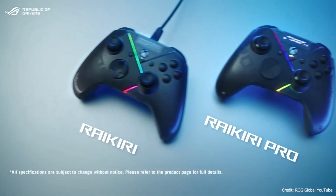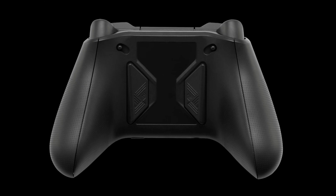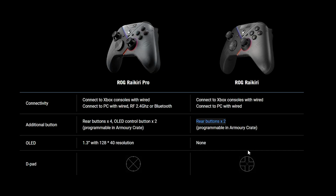But regardless of the price point, ROG did announce the standard base model Raikiri, which is a wired-only controller, has only 2 back buttons instead of 4, and appears to have a slightly different D-pad. And I'm not sure if that means that it's a 4-way D-pad versus an 8-way D-pad on the Raikiri Pro, as the Raikiri Pro didn't say if it was an 8-way multi-switch D-pad or not. So I don't really know, but when you're on their website comparing the two, you'll see that visibly the D-pad is different looking on the cheaper version of the Raikiri.